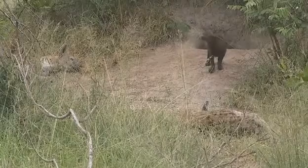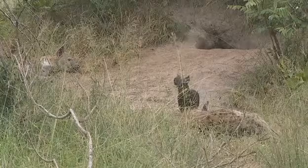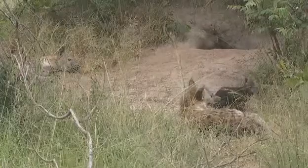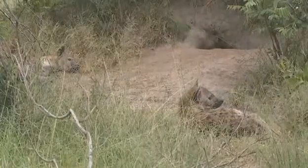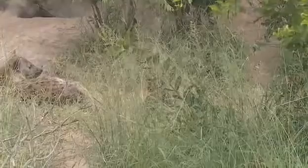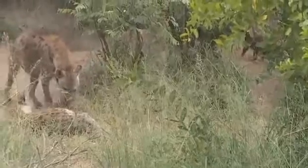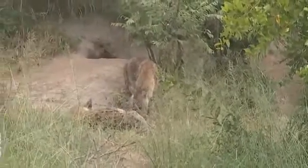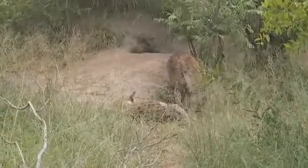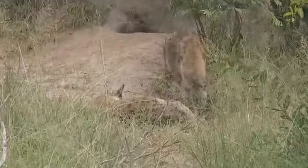Oh, look at that. Actually, that one coming in looks like it could have been a youngster from a few years ago. One thing I have noticed about hyenas, they tend to get paler and the hair much shorter as they get older. You can see that one's quite fluffy, the one that's following the little baby now.